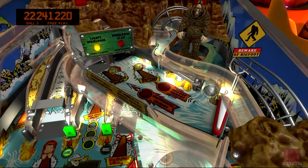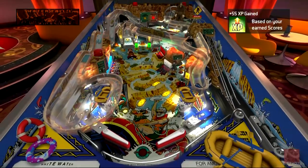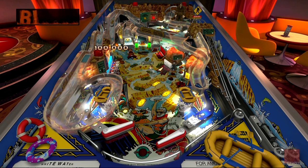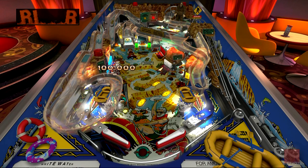Whitewater! Right, there's the upper playfield, and we got it down the creek, I think. So we got the third boat lit up there in yellow. You know what's going on. There's a few targets to hit also.